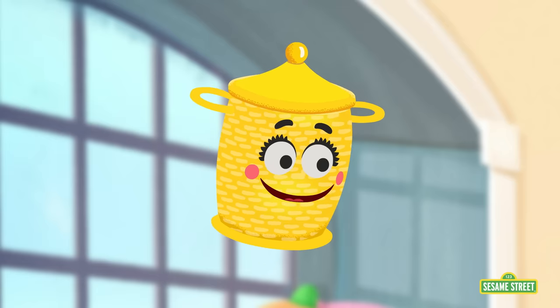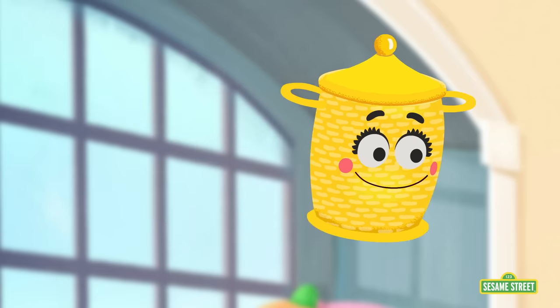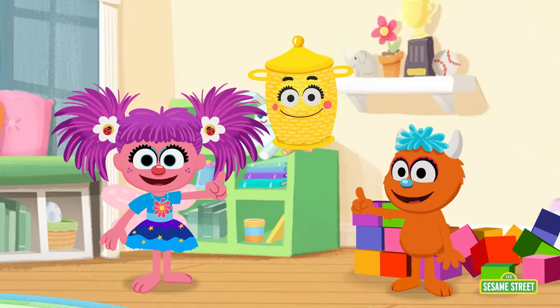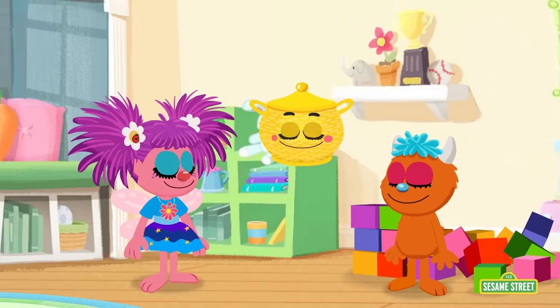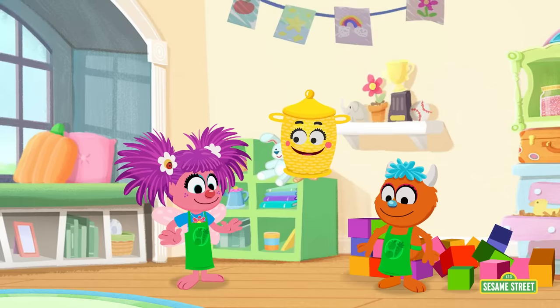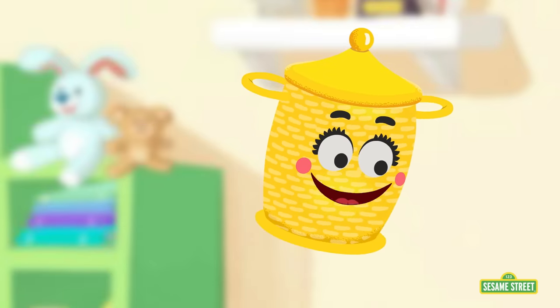Don't start stacking yet, because I've got something really exciting today. What could it be? Count along with me! 1, 2, 3! Aprons! Supermarket aprons! People who work in supermarkets wear aprons just like these.